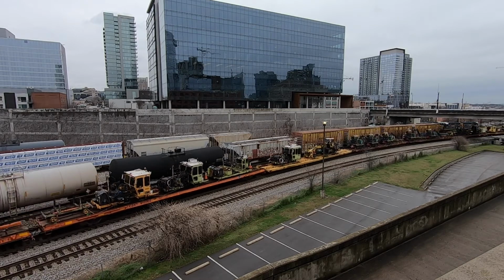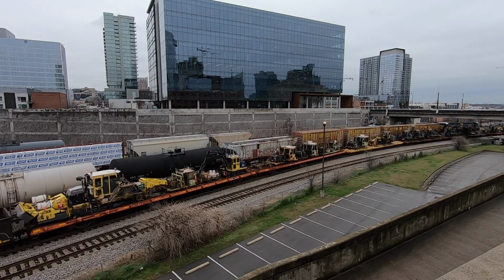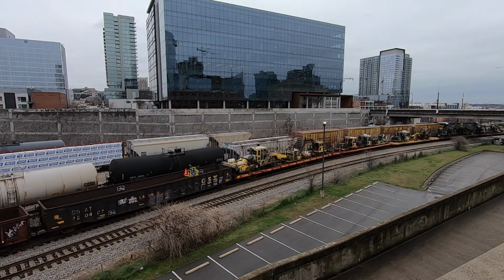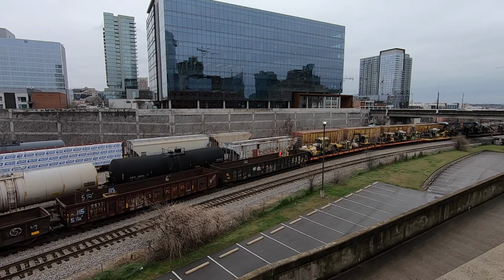So this train would pass north through the cemetery where I generally rail fan. I was actually out in Lebanon, Tennessee, which is probably 20-ish miles, maybe 30-ish miles east of this location. I was getting my first COVID vaccine yesterday morning.